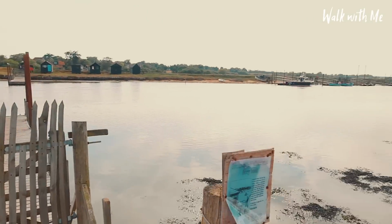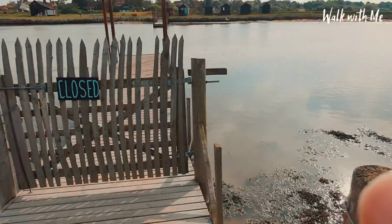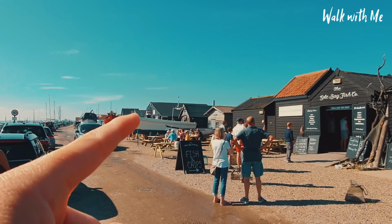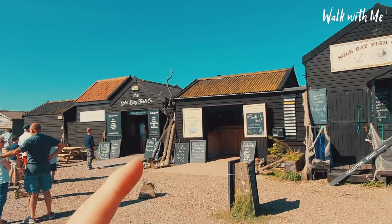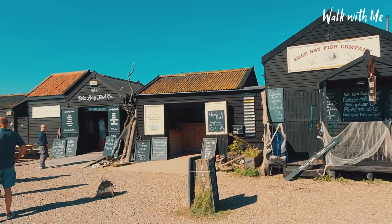I love the smell of the seaweed. You just can't beat that smell, can you? And definitely a must if you're here in Southwold Harbour, the Sol Bay Fish Company. You can go and get your fresh seafood. There's a fish and chip shop there.